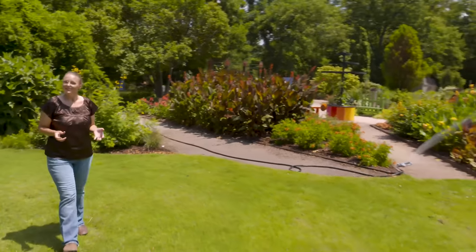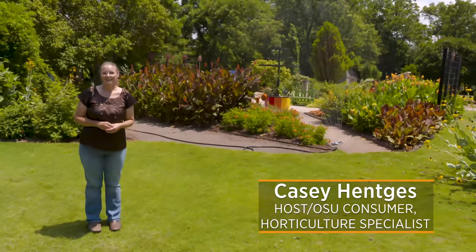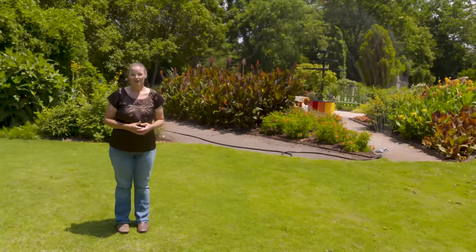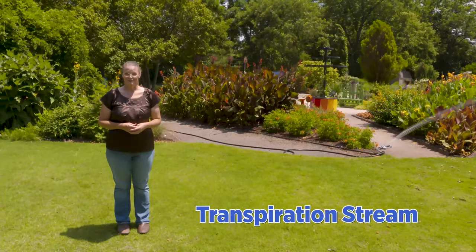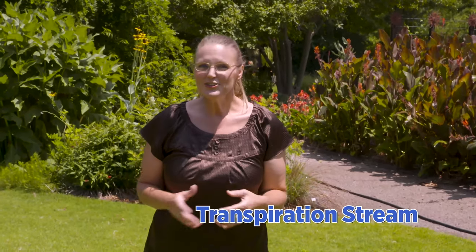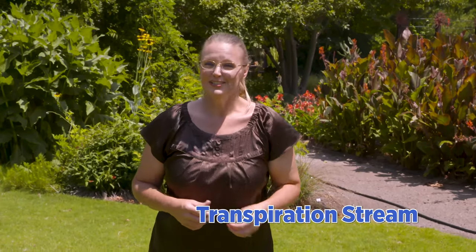Scientists agree that water is the key to life, and where you find water, you might also find life. And because plants are living things, water is also critical to the development and growth of plants. One reason is for the transpiration stream. That's right. Did you know there is a stream of water running through plants? No, not a traditional stream with rocks and fish, a transpiration stream.